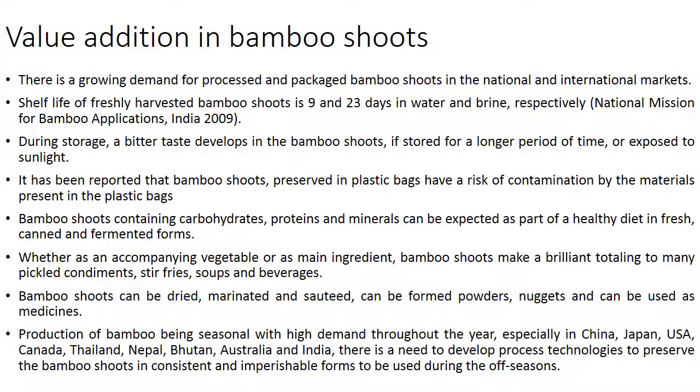Coming to the value addition in shoots, there is a growing demand for processed and packaged shoots in the national and international market. Shelf life of freshly harvested shoots is 9 and 23 days in water and brine respectively. This procedure is given by National Mission for Bamboo Applications, India in 2009. During storage, a bitter taste develops in the bamboo shoots if stored for a longer period of time or exposed to sunlight. It has been reported that bamboo shoots preserved in plastic bags have a risk of contamination by the minerals present in the plastic bags.